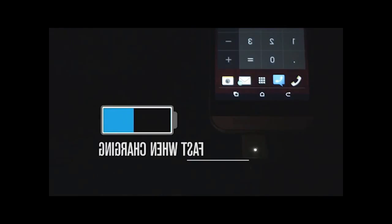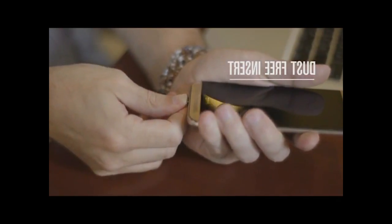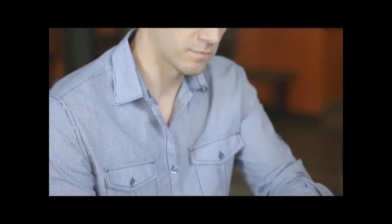Its power indicator light makes MEG Cable easy to find. You know when it's charging by how it reads, fast when charging and slow when it's done. The plug protects your port so it remains dust-free, and that will prolong the life of your power connection.